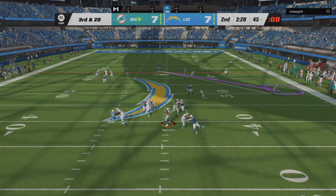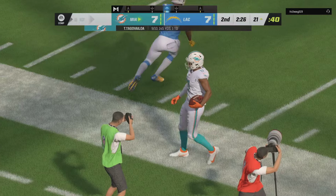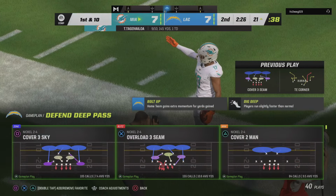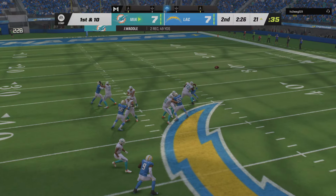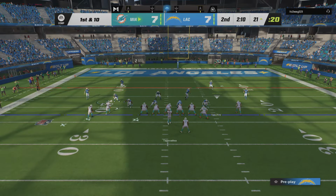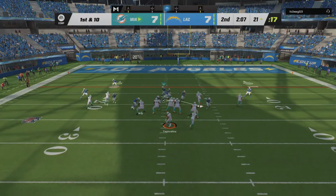Now on third and long, they'll look to throw. Got a man, it's Waddle, complete. He's going to go out of bounds, but he takes this one down just shy of the 20. A real letdown defensively. That was third and a bundle, but they allow the conversion.